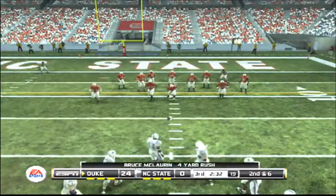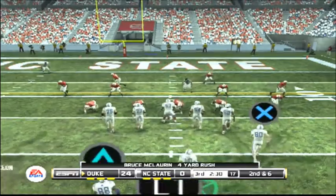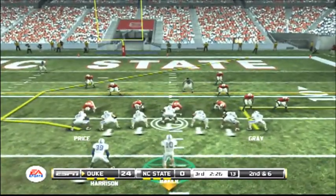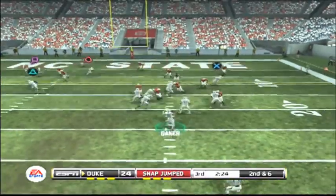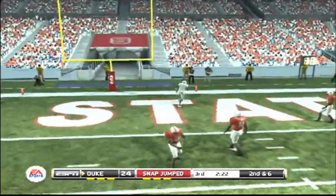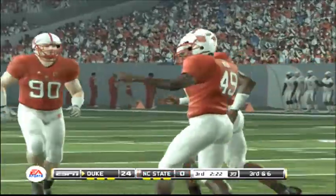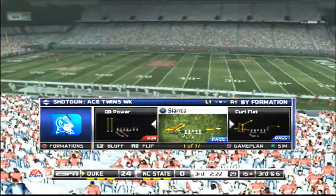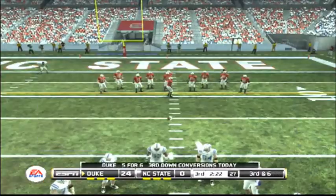Second and 6 coming up here. Ball on the 15-yard line. Here's a throw, and it's almost picked. Unbelievable. He had a pick in the end zone, and it just slipped right through his hands. Wow, he is really kicking himself after that one.